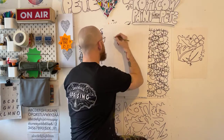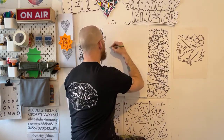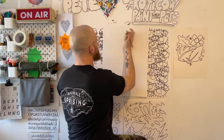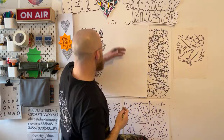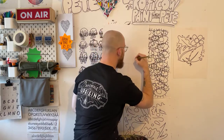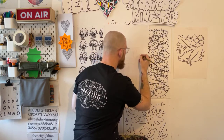Literally just light lines. I'm not talking because I'm concentrating. Apologies, everybody. I just rubbed that top line out. I don't like him, so we don't need that. Okay, so I'm just literally filling my skull in with different leaf forms.